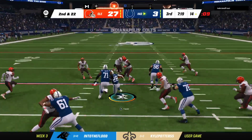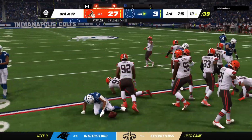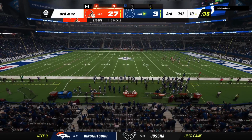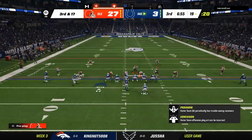On second down, it's Taylor. And he was able to shed 1 tackle but could not get away from there. Give him 5 yards on the run there, but it'll leave him with a definite 3rd and long on the horizon.